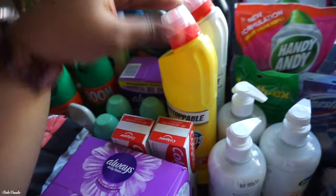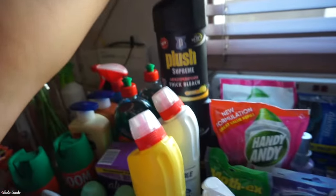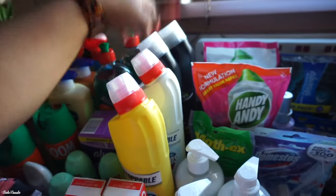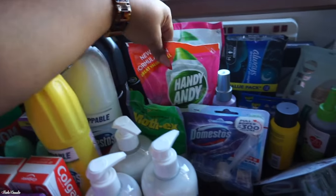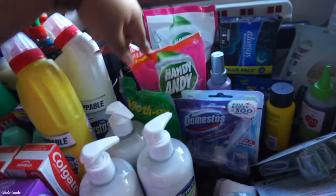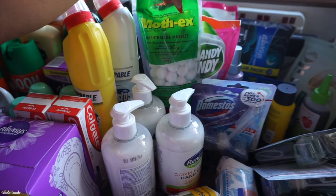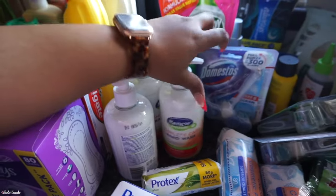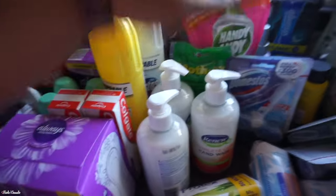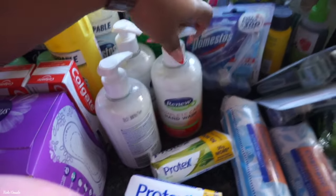And then we have 2 Domestos. This is bleach. And then we also got this Plush Supreme thick bleach, 2 of those as well. We have 2 Handy Andy refill packs because we do have the bottles. Both of them are potpourri. And then we have some mothballs, 3 of these Renew hand washes. We normally get the giant 1 liter one, but they didn't have, so we have this 500 ml one.